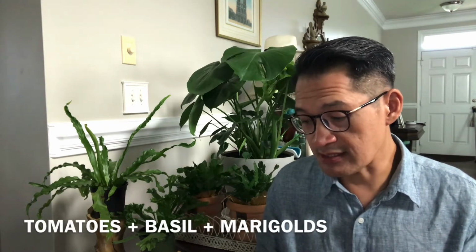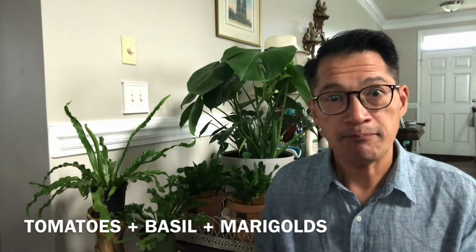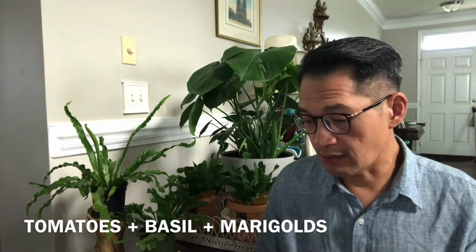We all grow tomatoes, any kind of tomatoes, right? Well, the best companion plant, meaning you plant it beside the tomato, is basil. Not only do we get tomato and basil on a dish, which we like doing, basil and marigolds are good to plant along the patch of your tomatoes. The basil gives off a smell that repels flies and mosquitoes, preventing them from laying their eggs anywhere near and around the tomato.